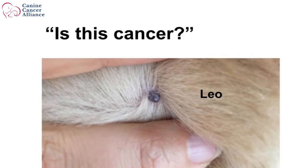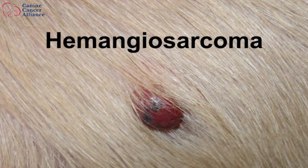This is a picture of my grand dog, Leo. I got a text message from my daughter about 6 months ago. She sent me a picture and said, could this be cancer? So, of course, I looked online for pictures of things that are similar, and I came across this one, cutaneous hemangiosarcoma. So I said, you should take him to a clinic and have it checked out.